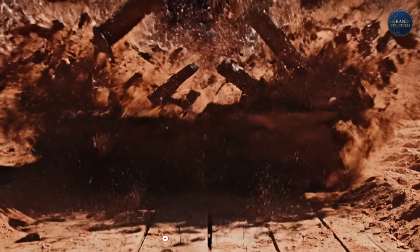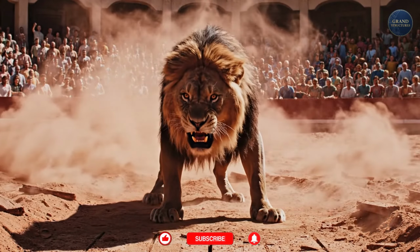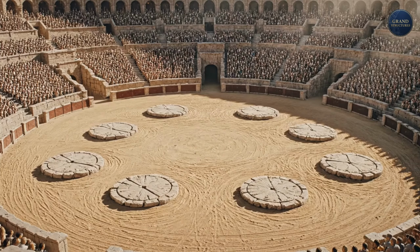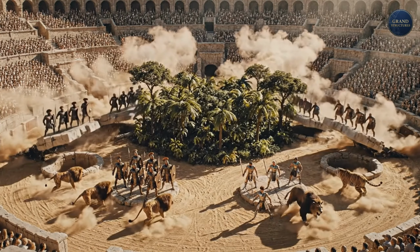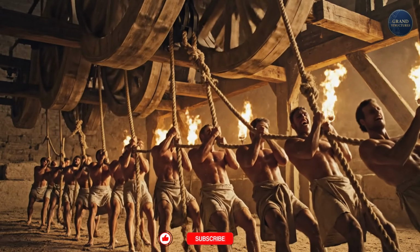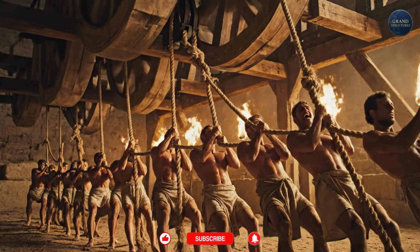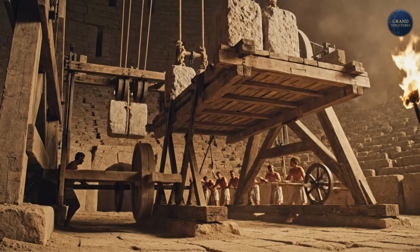Using a system of sophisticated elevators and ramps, the Romans could unleash a roaring lion or a team of gladiators into the middle of the action, seemingly out of thin air. It was the ultimate special effect, turning the arena floor into a dynamic, unpredictable stage of life and death.